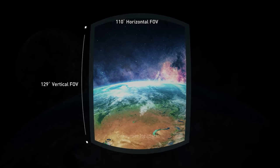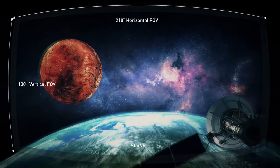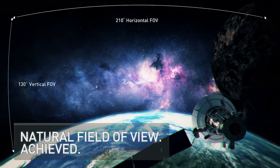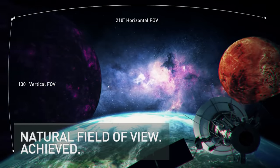In a pretty cool stock feature, the StarVR One comes with Tobii eye tracking, which will also automatically detect your IPD, so you'll have the best image at all times. But if you do want one of these, well, you know, good luck.